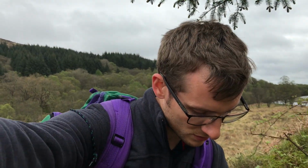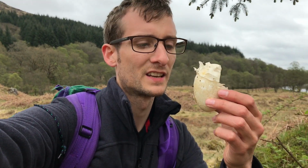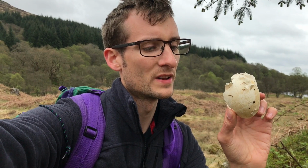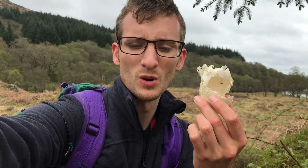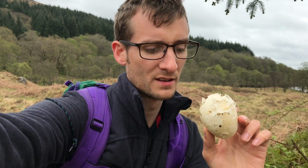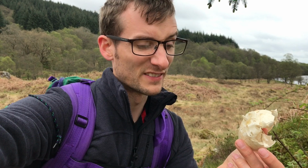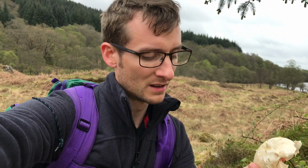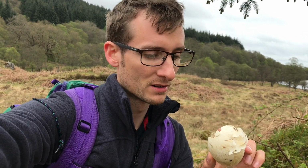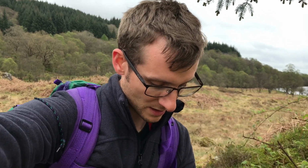Just been walking along and come across this. I can only imagine that it's maybe a swan or goose egg or something like that, but it's huge. It took me ages to figure out what it was even. I haven't seen an egg this big out in the countryside before. That's pretty cool. Oh, and there's a little spider inside it as well. I imagine something has had a tasty dinner with that.